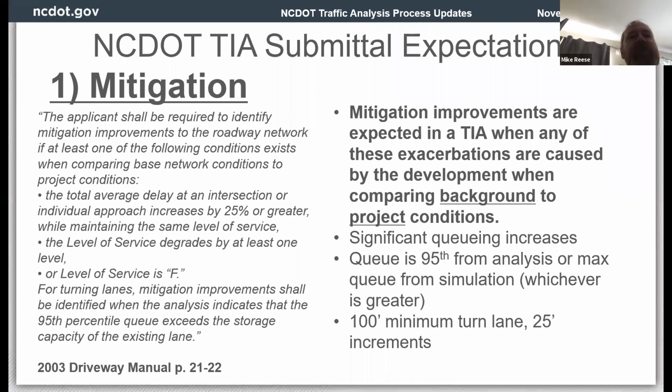And the clarification there, the expectation is that these mitigation improvements are expected in a TIA anytime any of these exacerbations are caused by the development, which a good way to tell that is when you're looking at future no build conditions compared to future build conditions. And then two other quick clarifications on that. Queuing, as is noted in the driveway manual in the last point, mitigation improvements shall be identified when the queue exceeds storage.